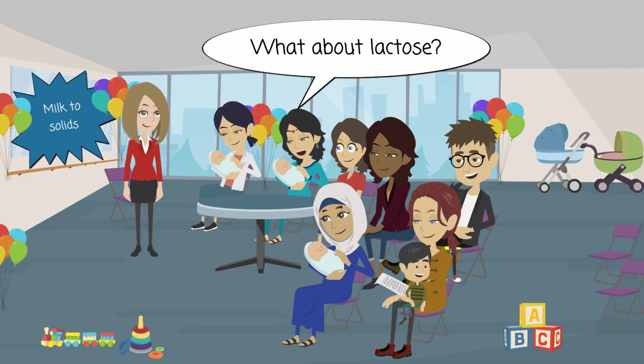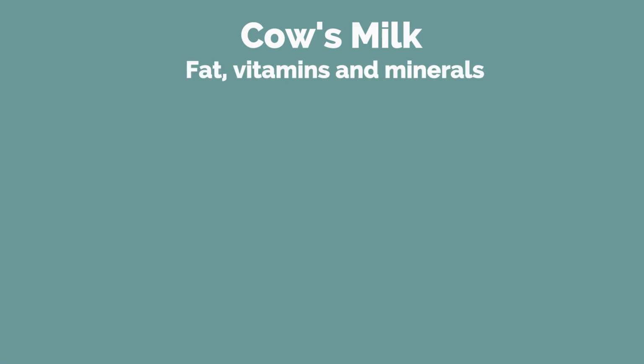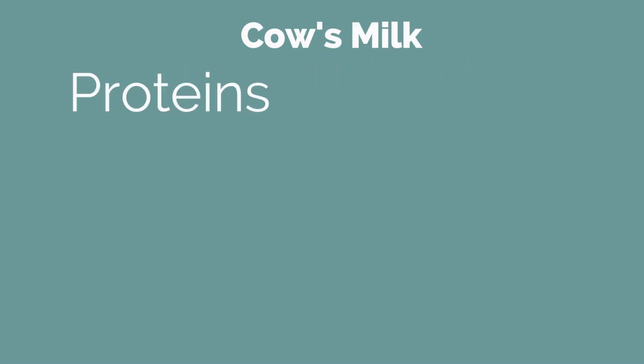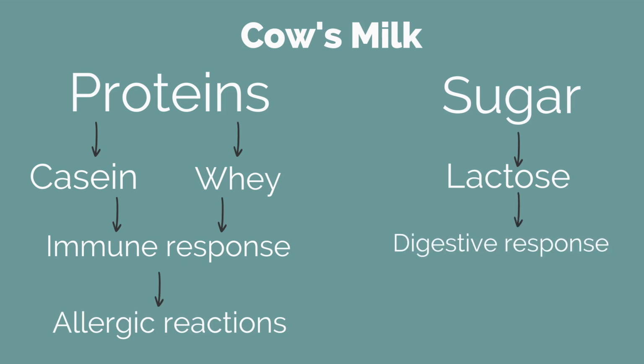milk. What about lactose? Lactose is a sugar and not a protein, therefore does not behave in the same way in the body as proteins do. Cow's milk contains fat, vitamins and minerals, and the proteins, casein and whey, and the sugar, lactose. Casein and the whey produce an immune response, which gives you the allergic reactions, whereas the lactose produces a digestive response. It's when the intestines do not produce an enzyme needed to digest lactose.